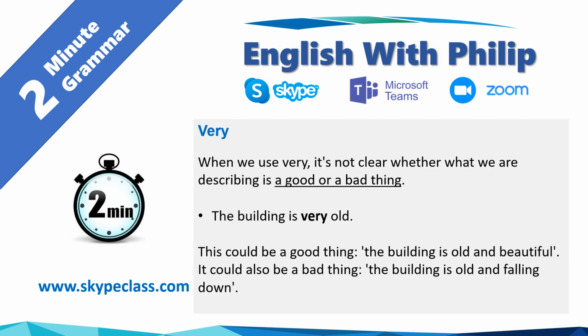Very. When we use very, it's not clear whether what we are describing is a good thing or a bad thing. For example, the building is very old. This could be a good thing. The building is old and beautiful. It could also be a bad thing. The building is old and is falling down.